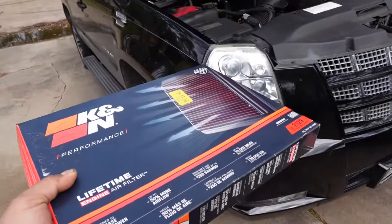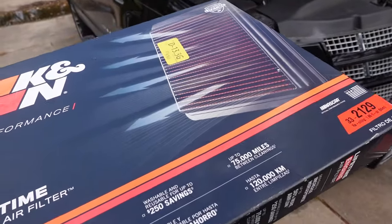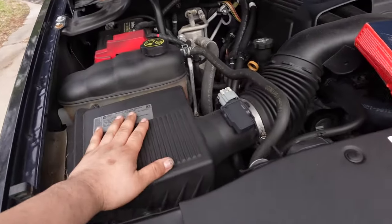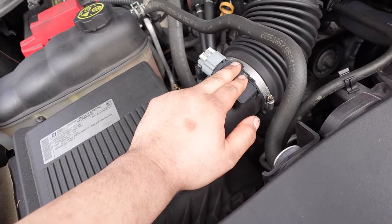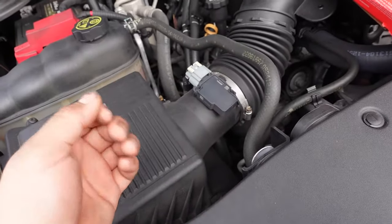Why does this add power? Well, this media that this is made out of is supposed to be a really porous cotton material that just flows really well, as opposed to your typical filters, which are made out of paper. You have more airflow. Your mass air sensor is going to account for that. It's going to add more fueling to make up for the extra airflow. So you've got more air, you've got more fuel, that means more power.